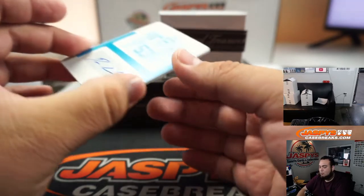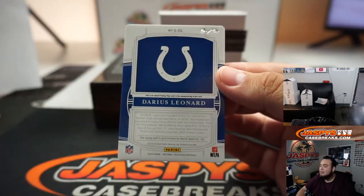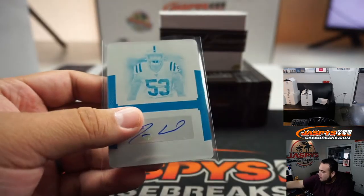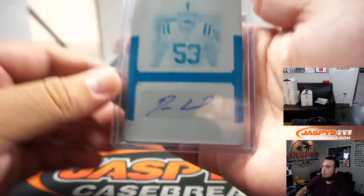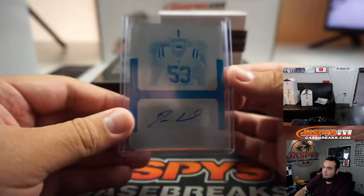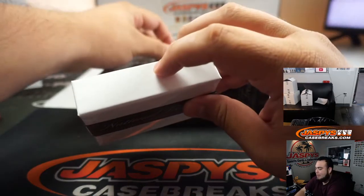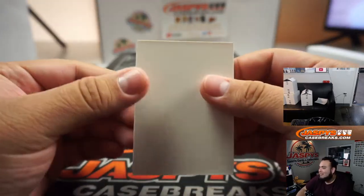Next one we got is a 1-of-1 printing plate autograph. Darius Leonard. How about another 1-of-1? Indianapolis Colts. It's going to Robert. Boom. Whew. And the last one is a redemption. Whew. Even more exciting.